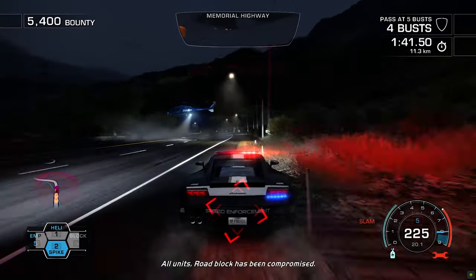Suspect has released a spike strip. All units, roadblock has been compromised.